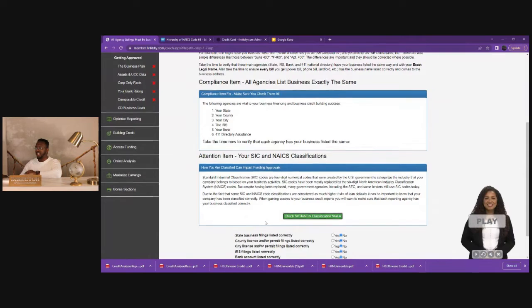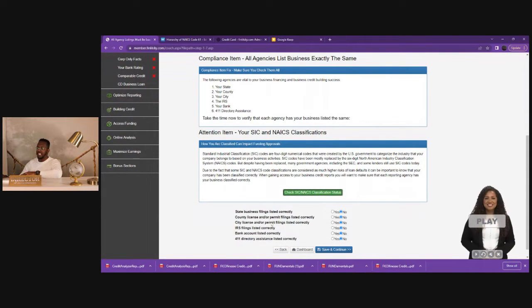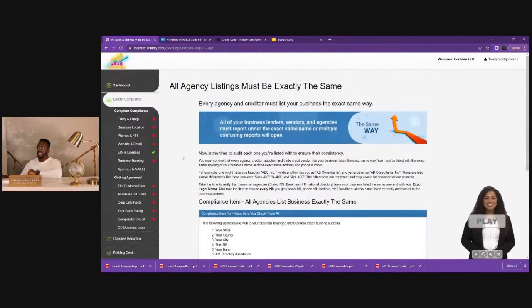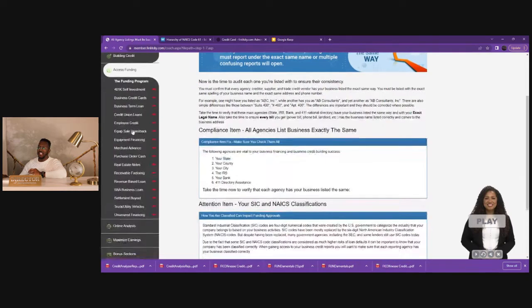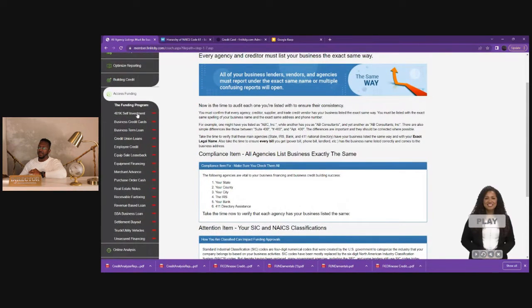Once it's listed correctly, your permits are filed, you have your city license, your IRS is listed correctly, your bank account's listed correctly, you press save, and your agency listings are taken care of. All these will be green. And then correspondingly, you're going to see what things you qualify for now. Initially, you might have only qualified for 2 different things. Now you might qualify for 5 or 7. And then you go straight to the access funding and you see the type of funding that you want.